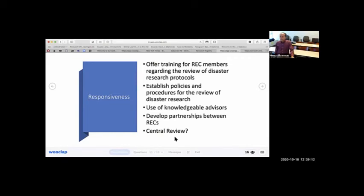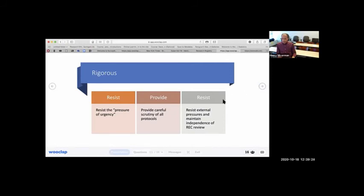In order to enhance the sample size, should there be cooperation between the different emirates and increase the sample size? Something to think about. Be rigorous, resist the pressure of urgency, provide careful scrutiny of all protocols, especially the high-risk ones, resist external pressures, and maintain the independence of REC review.